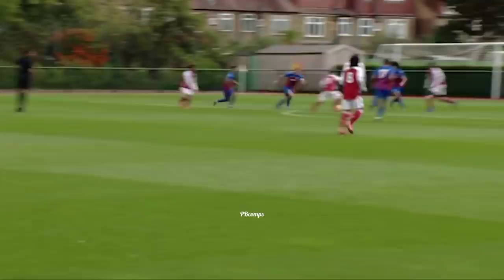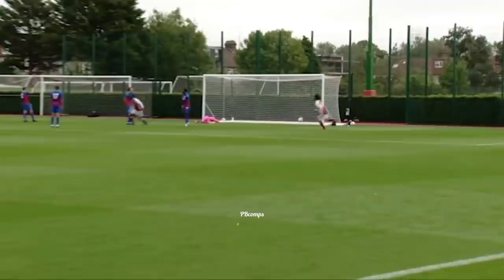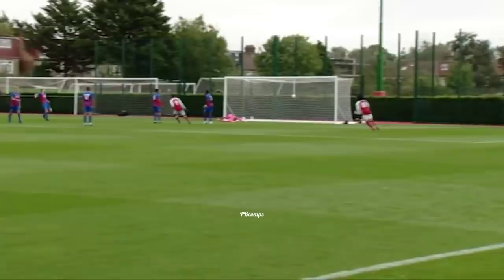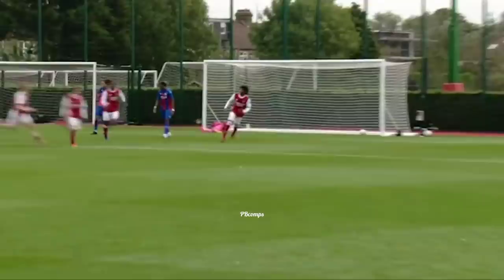Attacks keep on coming. A great advert this for under 18 football. Flores, that's a superb piece of skill. He's still going. Flores, he scored. Well, that might just do it for Arsenal. His second of the game. Very impressive individual display.